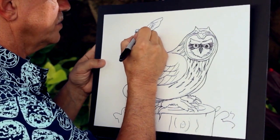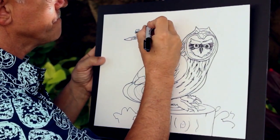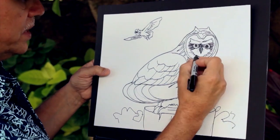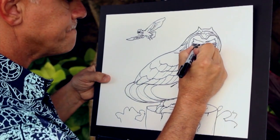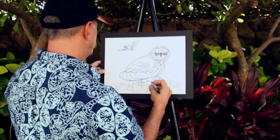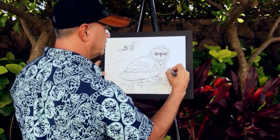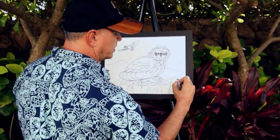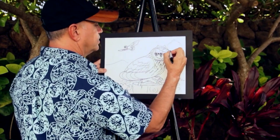And remember, he's got those streaks on his chest over there like that, yeah? So there we've got one owl sitting, one owl flying, and we've got some bushes and whatever else you might want to put back there, maybe some mountains, some grass. Okay. Just get creative in what you want your drawing to be like. Clouds.